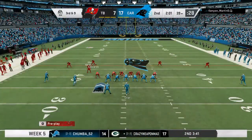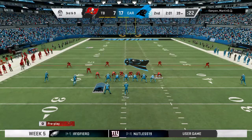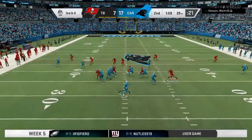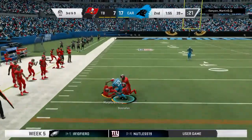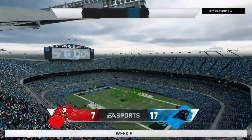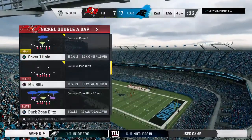The Panthers on 3rd down. They have been superb, 5 for 6 to this point. This is 3rd and 9. A shotgun snap for Greer. Getting this to Bonifant out of the backfield. And he'll be taken down, but not before he gets into enemy territory.